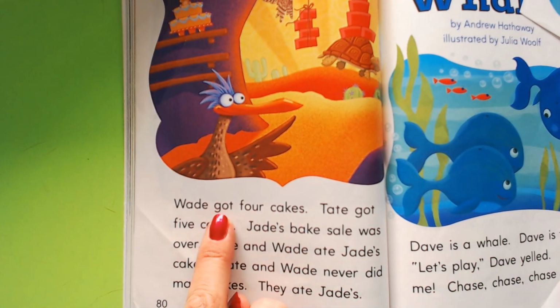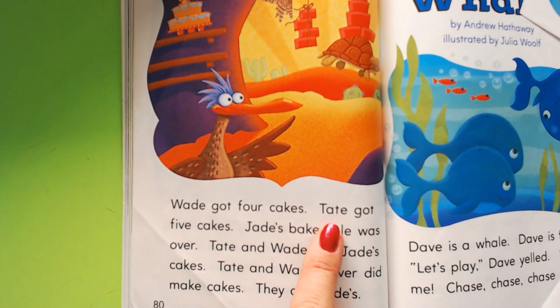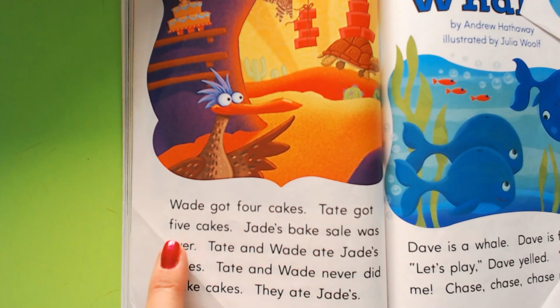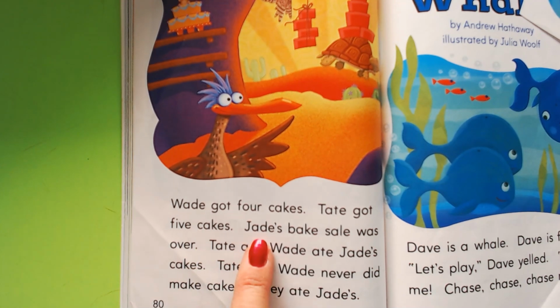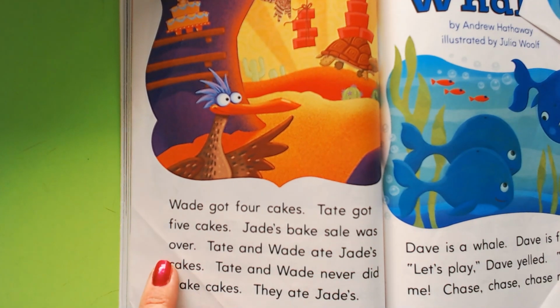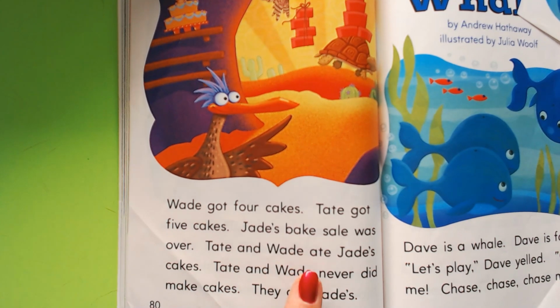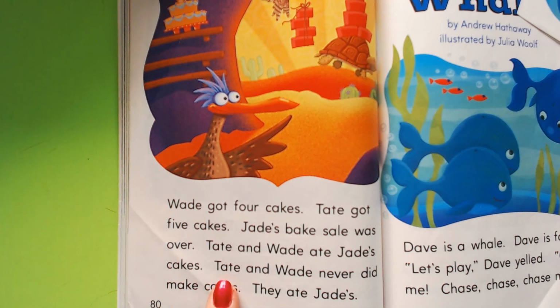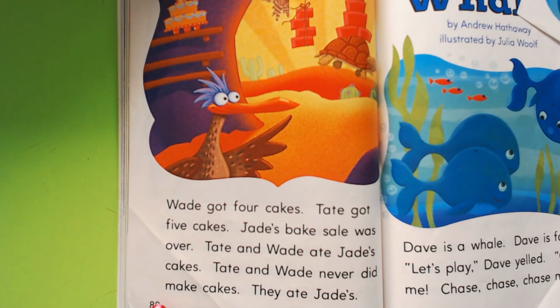Wade got 4 cakes. Tate got 5 cakes. Jade's bake sale was over. Tate and Wade ate Jade's cakes. Tate and Wade never did make cakes. They ate Jade's.